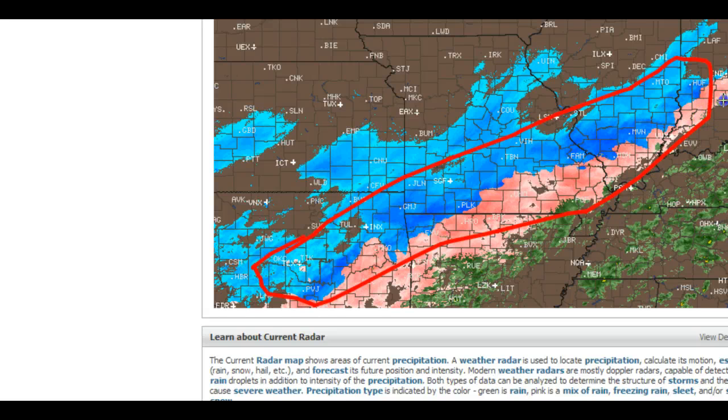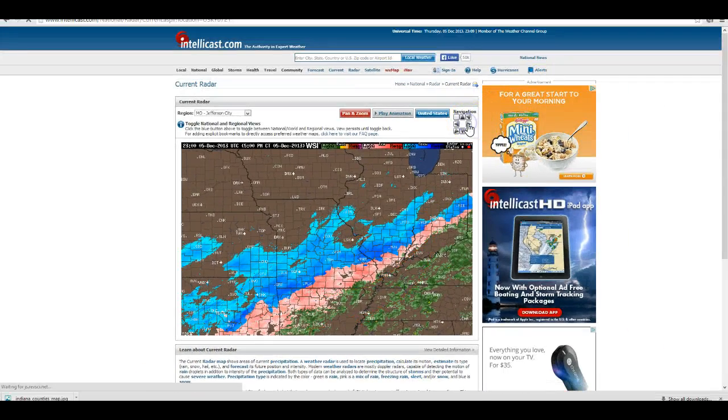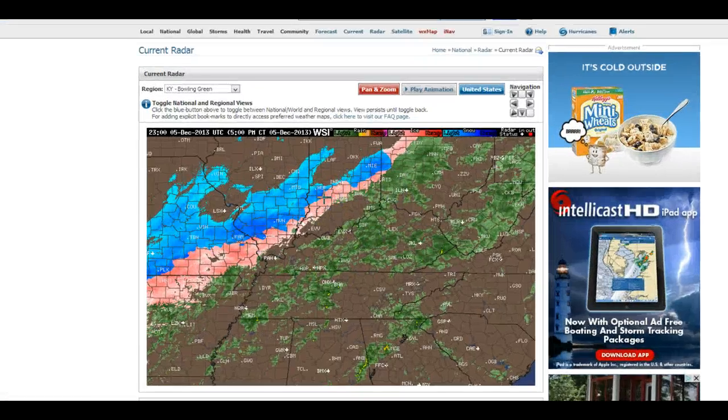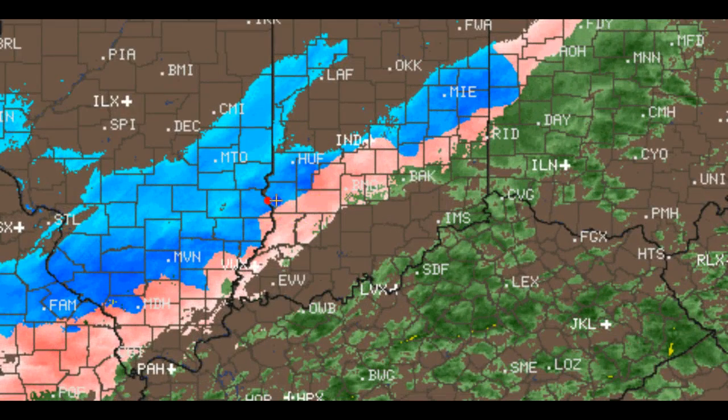As of now, this front will be moving. Okay, it will be moving east, so this line will slowly sag southeast with it. That's why I've got this area, let me get back in. I'm sorry here. It takes a while to get used to this new software. That is why I've got this area right here in my bullseye. Just remember Bloomington, folks. And I think this line's going to end up sagging right into here. We're going to get our snow here in Noblesville, folks.